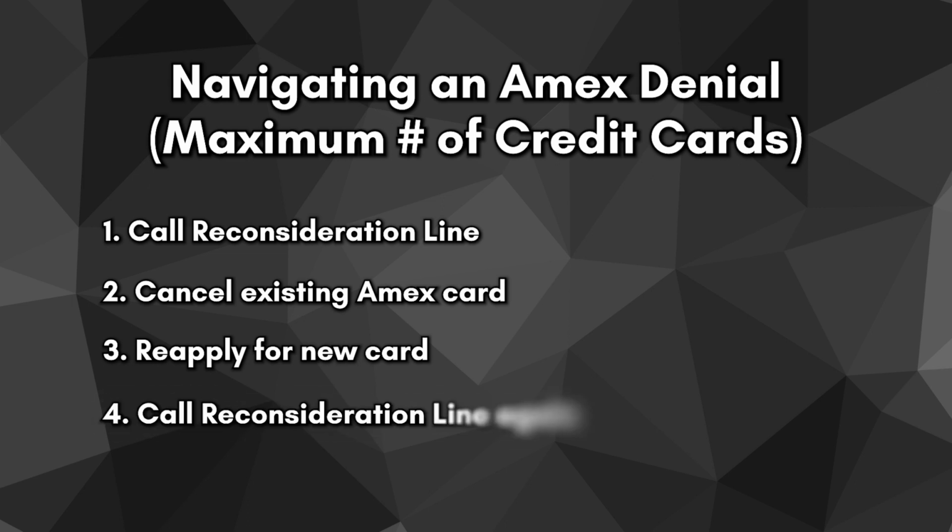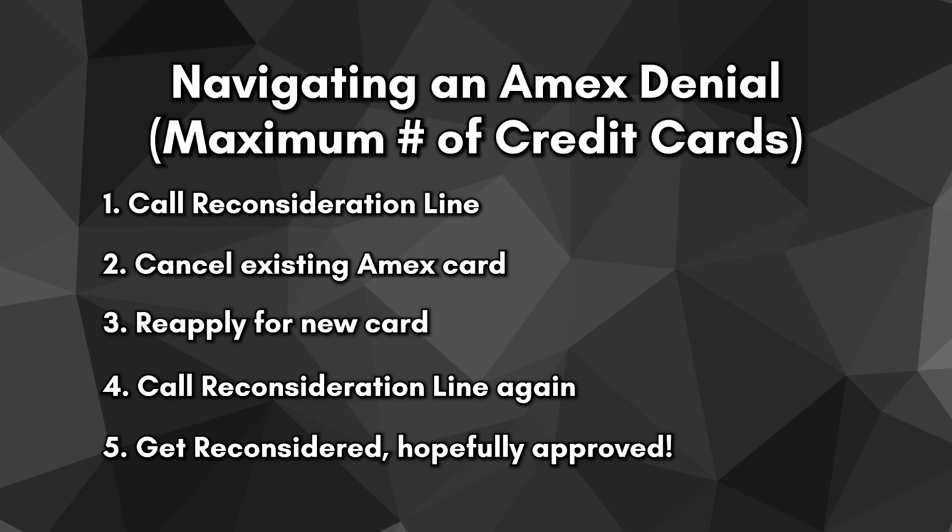If you get denied, call the reconsideration line again, and if they give you the same story, let them know that you recently canceled a card to make room for that new card. And at this point, they'll either reconsider you on the spot, or they may push you through a manual review, which may take a few days to complete. And if everything else is good with the reconsideration process, hopefully you'll be approved.